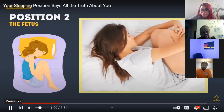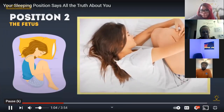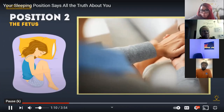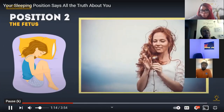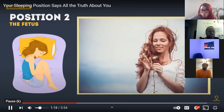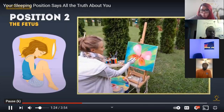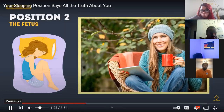Sleeping positions in the world. If you mainly sleep in the fetal position, then you often feel the need to be protected, understood, and sympathized with. By curling up in this way, you literally try to cut yourself off from the problems you face day after day. Although you seem tough, you are a very sensitive person. The perfect outlet for your talents and potential would be to paint, learn to dance, or write a blog. Don't be shy. Unleash your creativity.